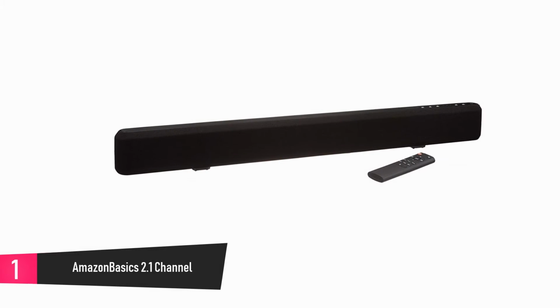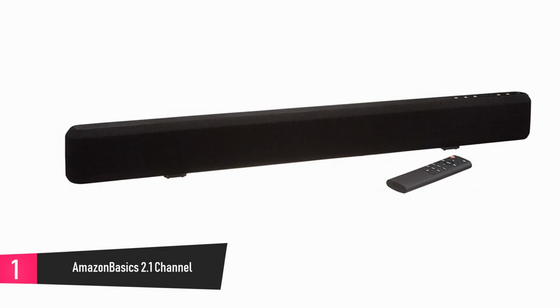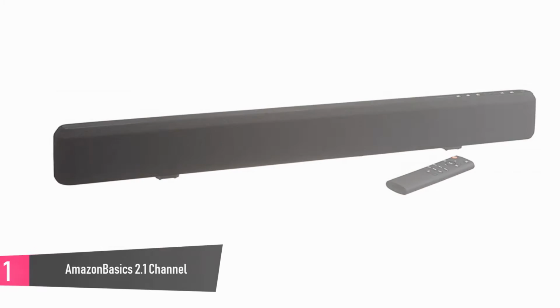At number 1, Amazon Basics 2.1 channel. This device features an inbuilt subwoofer and good quality speakers, which are known for the production of top-notch sound. With this device, you can enjoy crisp sound with a total harmonic distortion of not more than 1% and a power output of not less than 100 decibels.